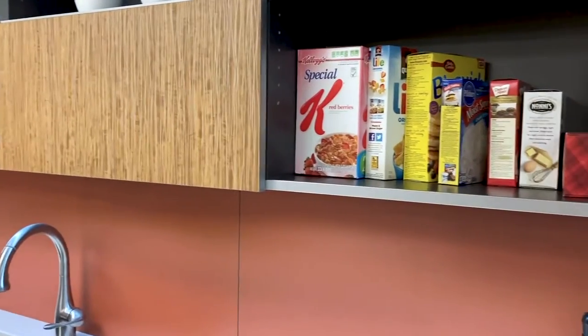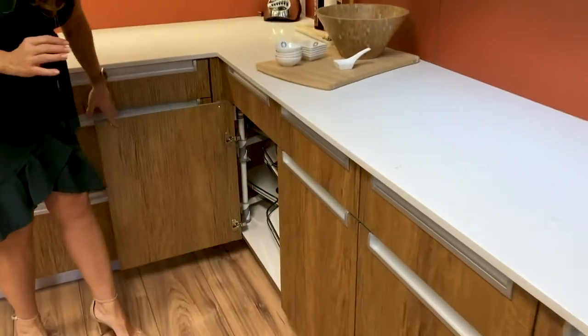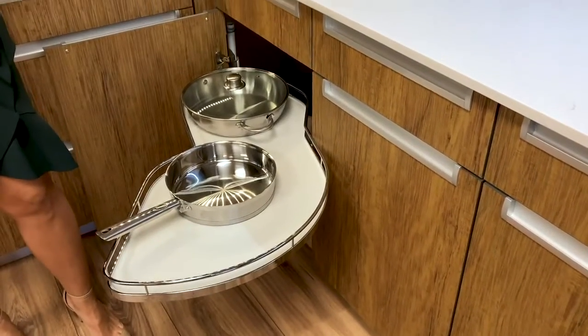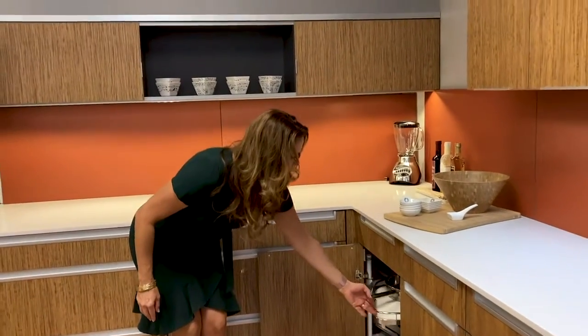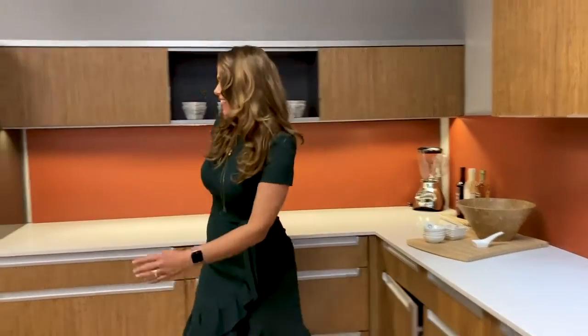So for people that live in small spaces, there's so many cool things that these cabinets can do. Check out this Lazy Susan. I've never seen anything like this before in my life. But if you've got wasted space in the corner, they have all these custom things to make your space a little nicer.